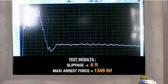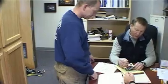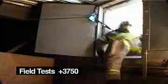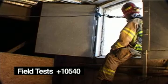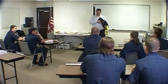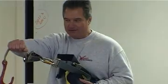The FDNY ran its own series of tests, putting the EXO through more than 10,000 evolutions at its training facility on Randall's Island. The test validated system performance and helped the department formulate proper usage and training protocol. An authorized training course is required to teach personnel how to properly use this escape system.